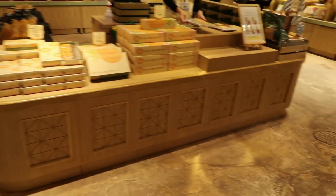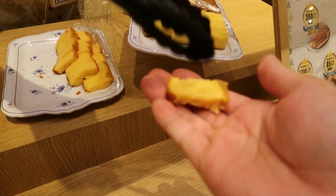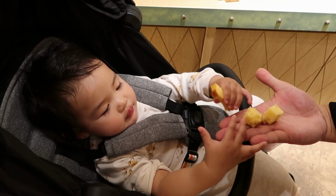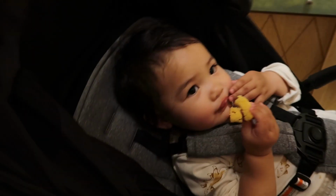Oh, I'll try one. Hi. Arigato gozaimasu. Oh, this is like Costco. I'm trying some free samples. That one. And then me and mommy will share this one. Mmm. Pretty good. Not bad. You like it? Good.